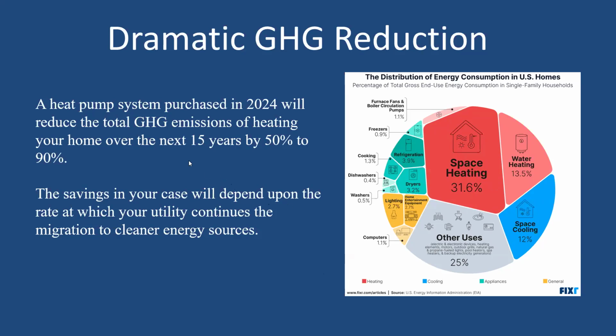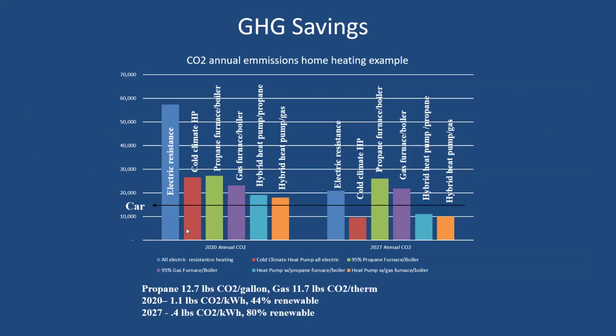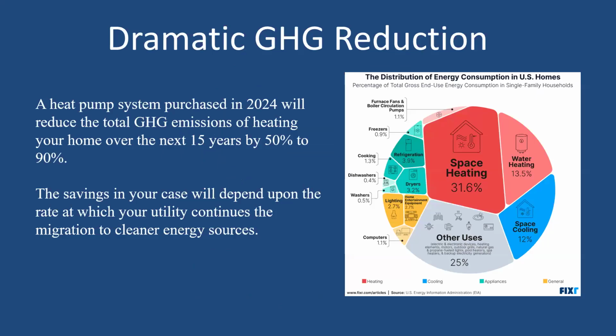And so over 15 years, they're going to say 50 to 90% on emissions. And how does that come about? Well, that's looking at Colorado and all the mission plans and saying, okay, what are the plans? How are the trajectories doing? To get to a 75% reduction in carbon intensity for grids, we have the technology. We can do it. The next 25% will be tough. So that's why this varies, but it's big numbers.